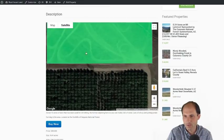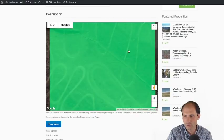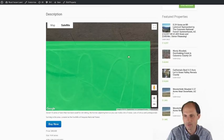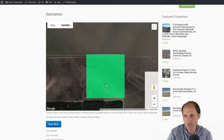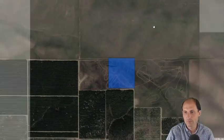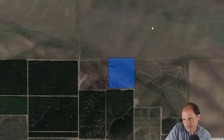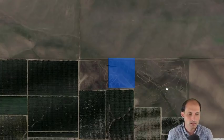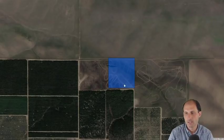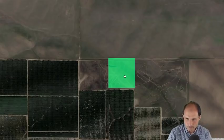And so we got trails, tracks, zigzagging round and round. There's a power line at the north border of this property, and there's orange trees on the south. So if we blow this up, we can see where the property is. It looks like the guy I got the property from said he got permission from the neighbors to drive onto the neighbor's property too. So you'd have to talk to the neighbors to get permission to use the full track, but the 10-acre heart of the track is here.